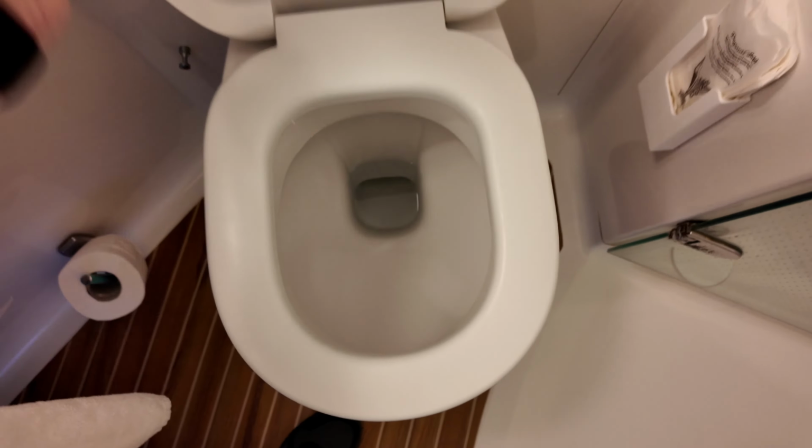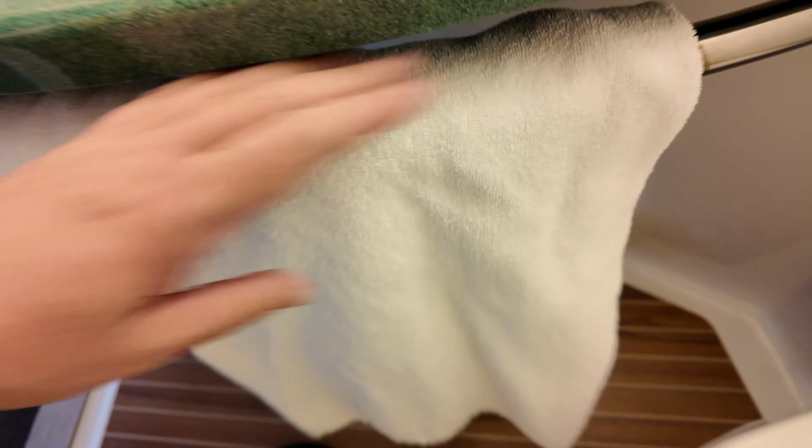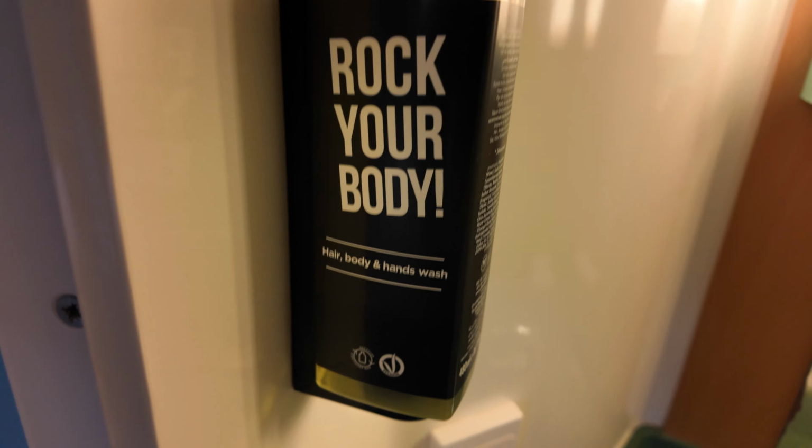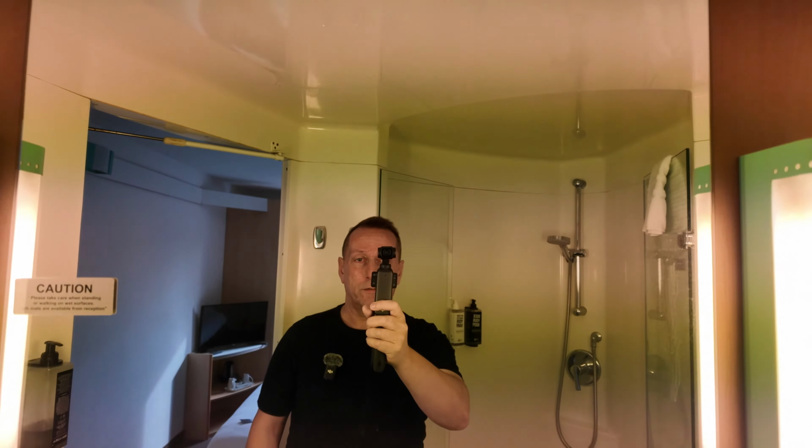Yep, nice clean toilet. Got your toilet roll underneath and a bin underneath the wash basin there. Two towels, got two glasses. We've got another Rock Your Body soap dispenser there. Here's the nice big mirror.